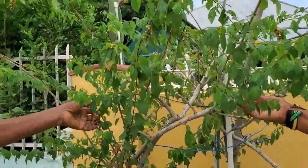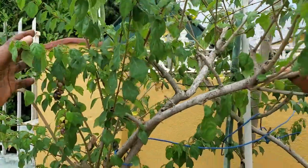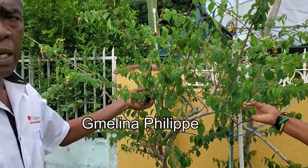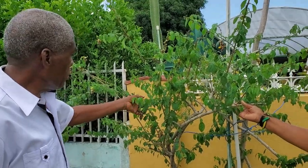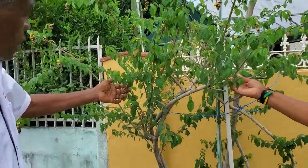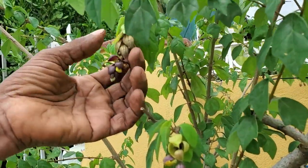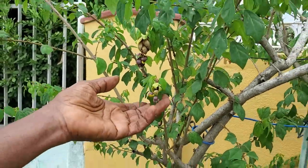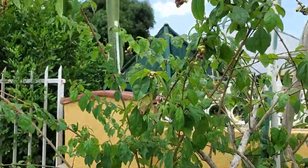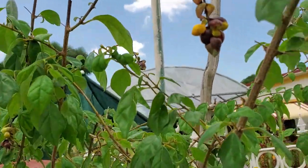This plant is from the Philippines. It's called Melinia philippensis, and Melinia is spelled G-M-E-L-I-N-A. The G is silent. It is from the Philippines. And the blooms are referred to locally in Jamaica as penis plant, but that is incorrect. It is really the parrot's beak. But the botanical name is Melinia philippensis.